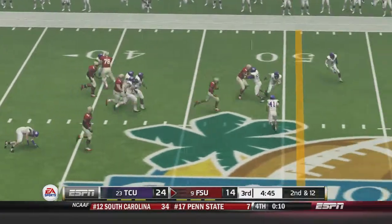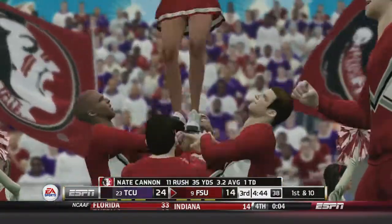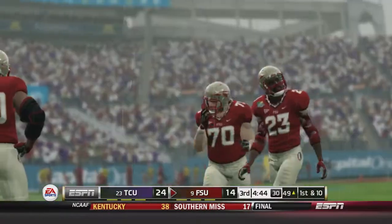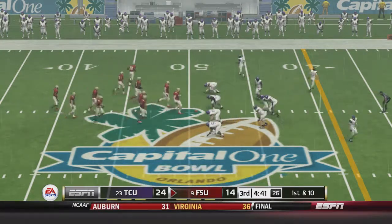Martindale, handoff on a delay to Cannon. Cannon's got a seam up to the 50-yard line, and they're going to give him that first down. I think he's short, but either way, that was a beautiful run by Cannon. Beautiful hole made by the Florida State offensive line.